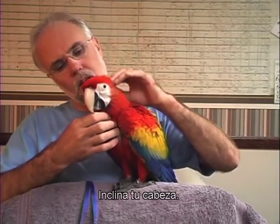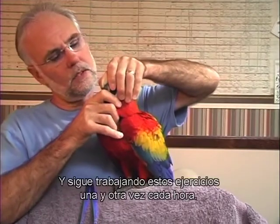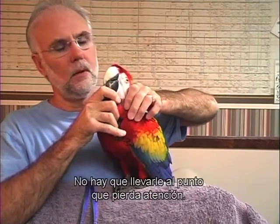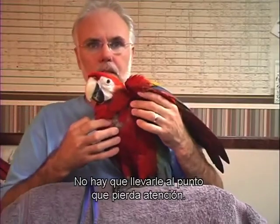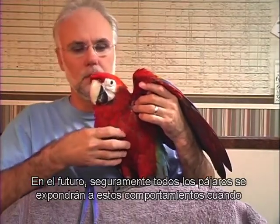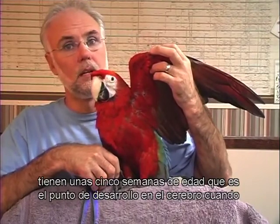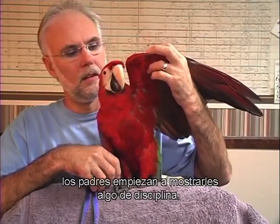So let me work on your head. Okay, we just keep trying these behaviors over and over again every hour. Try them for just a few minutes, not very long. We don't want to push her past her attention span. Now in the future, hopefully all of the birds will be exposed to these behaviors when they're about 5 weeks old, which is the stage of development in the brain where the parents would be starting to push them to be disciplined a little bit.